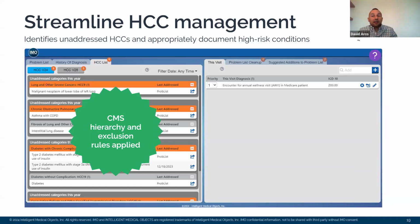So based on the patient's payer and plan type, we have an HCC list that can pull together all confirmed HCCs, run them through the model's exclusion criteria, and present, based on the last address date, flags for the unaddressed HCCs with our action color of orange. These carry forward into the problem list so that the provider can be aware of these as they prepare for the encounter and act accordingly.